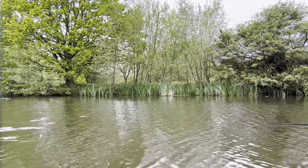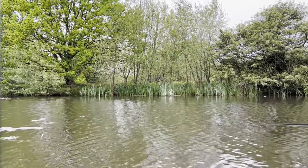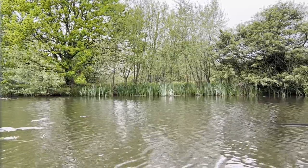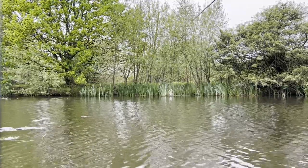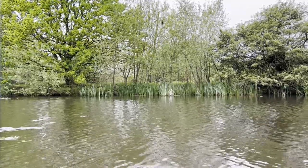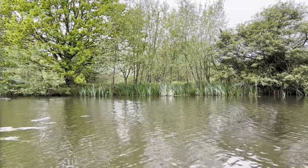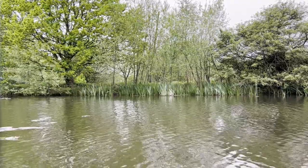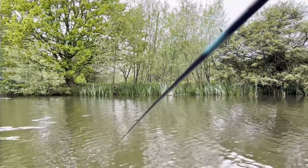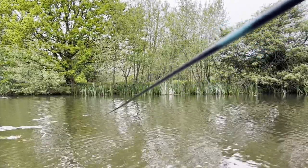Chuffed with that tench on the light whip gear. It's the reason that I signed up to this club, season ticket, and to come down this canal. And the tench was always my target. It's a really big achievement for me.